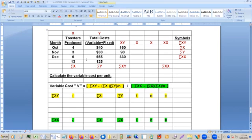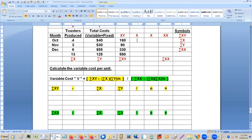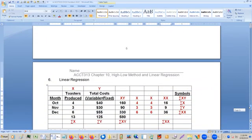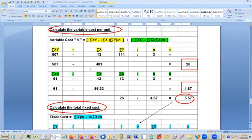Whoa, whoa, whoa. Same as the last one? Yes, it is. The axes are the same. Who the heck made this stupid thing?